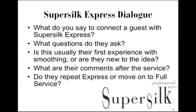Mm-hmm. Is Super Silk Express usually their first experience with smoothing, or have they had other smoothing services? For a lot of mine, it's their first because they've been very hesitant, because most of the time the only smoothing they've ever heard of is relaxing, which is a pretty big commitment and a whole lot of damage. So a lot of them have been trying to do it with regular product. So this makes a nice transition into something more substantial. Right, this is a step beyond using styling products or shampoos to get to that result. Okay, that's good to know.